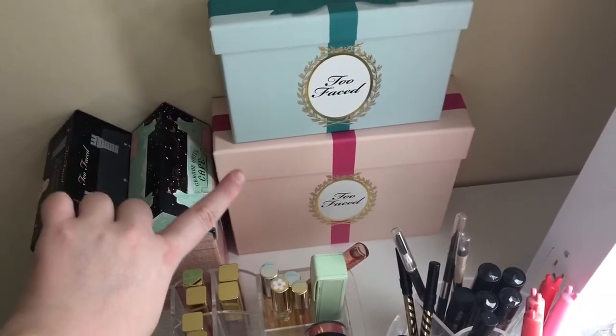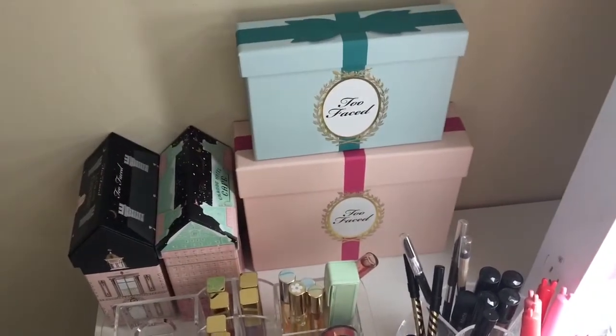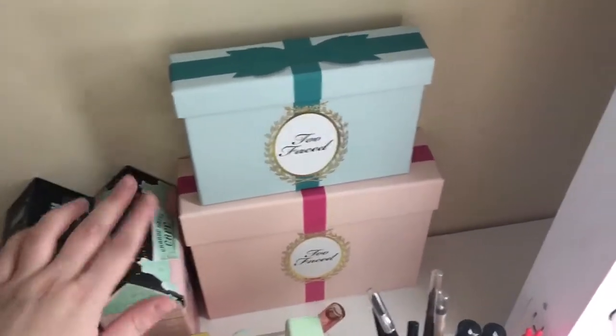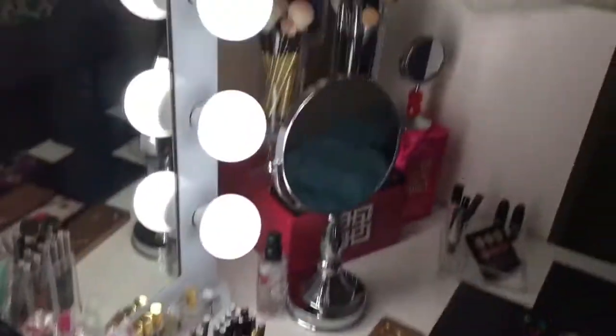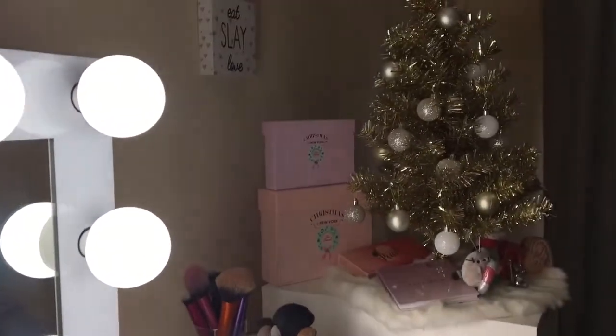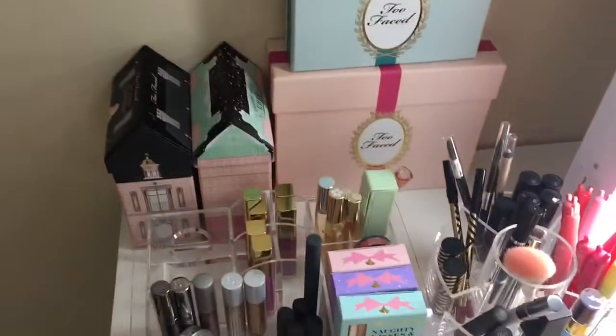So I showed in a comparison, if you haven't watched my swatch video for the new Too Faced holiday collections, then check that out, because I did kind of give a little overview of these two compared to this year's, which are both over here next to my tree. Okay, so we'll go back here.